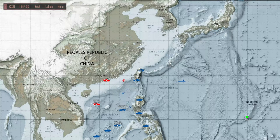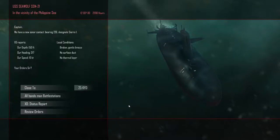There isn't more than seven of them, because I think that's about what we have for torpedoes. Well, here comes something. Oh, there we go. So we might have encountered the subgroup as well, so that could be a bad thing. We have a new sonar contact bearing 226, designated Sierra 1. We are at 150 feet going 10 knots.